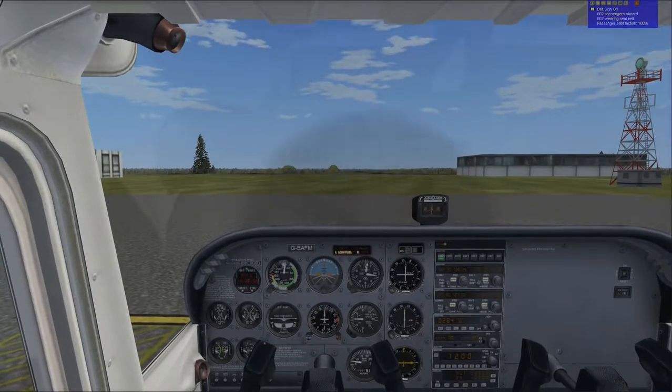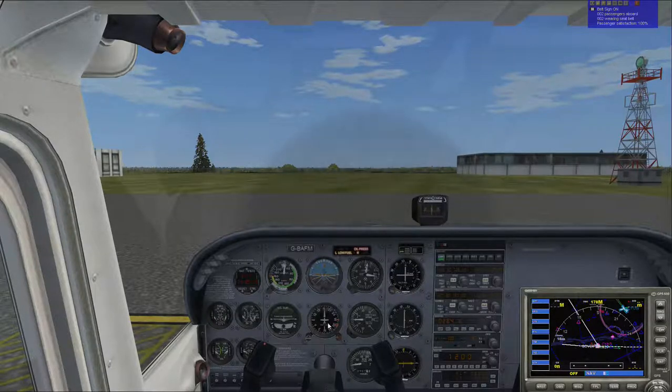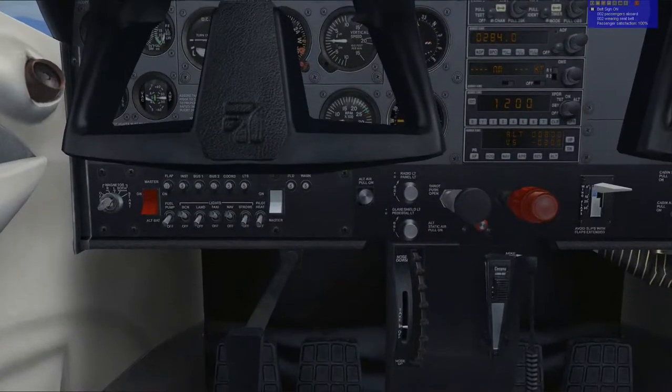Let's check one thing. You see, the GPS has us almost dead south, but look at that. But when we're flying, it's not as easy to just set it like that. Alright, let's put on the parking brake. I think I just did. Yeah, I did.